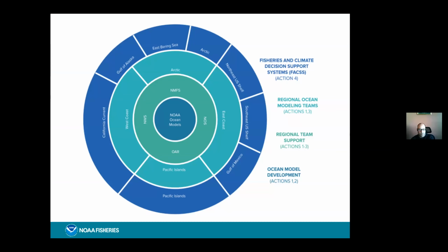So essentially the way the ClimateFishers Initiative works is you can see it through this circle diagram here, where these ocean models are built within NOAA. It's a collaboration of the Fisheries Service, the Ocean Service, Ocean Atmospheric Research, and also the National Weather Service. The Weather Service has a lot of atmospheric forecasting models that can be applied to our ocean forecasting models. Then we would have an Arctic, an East Coast, Pacific Islands, and a West Coast regional run. The East Coast run in our case would be used by the Northeast Fisheries Science Center, Southeast Fisheries Science Center, and also folks working in the Gulf of Mexico and the Caribbean.